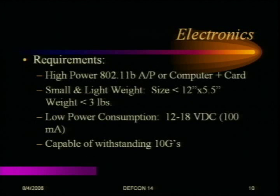Electronics considered, high-power AP or computer plus a card had to be, whoa, I'm glad we still have power. Okay.